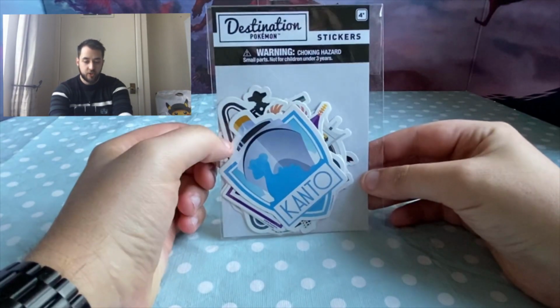So let's have a look here. Again, the 5 items limit kind of sucked, but I hopefully managed to get some good things. Got these here as well. So I will open these to show you what they're all like.